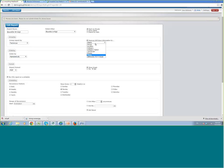But you can regroup in other categories as well. You could regroup by the location, by the category option, or even the priority. Here it's just asking how you want to order it. It defaults to alphabetically, which is probably where I would leave it, but the other option is the greatest number of tickets. The report format, you can do the PDF, HTML, Excel, CSV. I'm just going to go ahead and select HTML. And then what kind of graph you want, pie or bar.